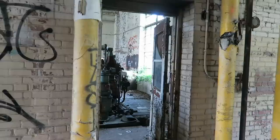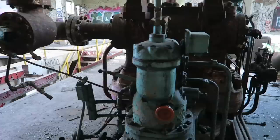Coming in, this was the power room. Look at this massive generator.